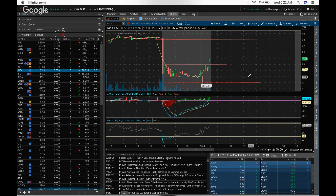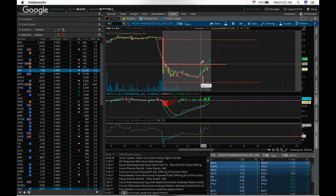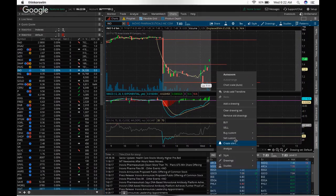Therefore, giving us from 720 a 1.2% loss and a 7.59% potential for a profit. So this is definitely one that's going to be interesting, and I'm just going to set my alerts to see.